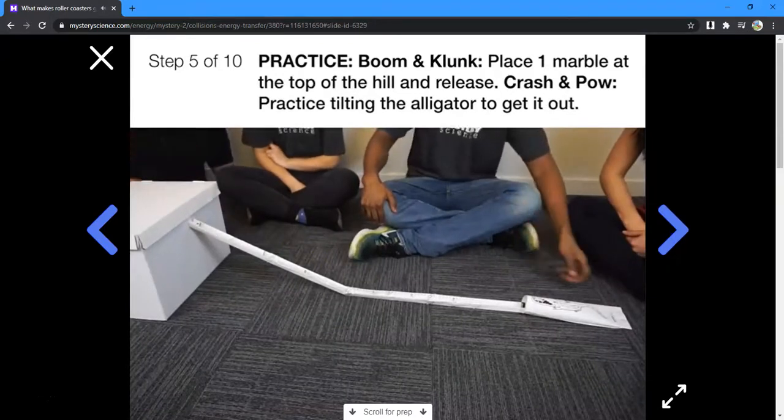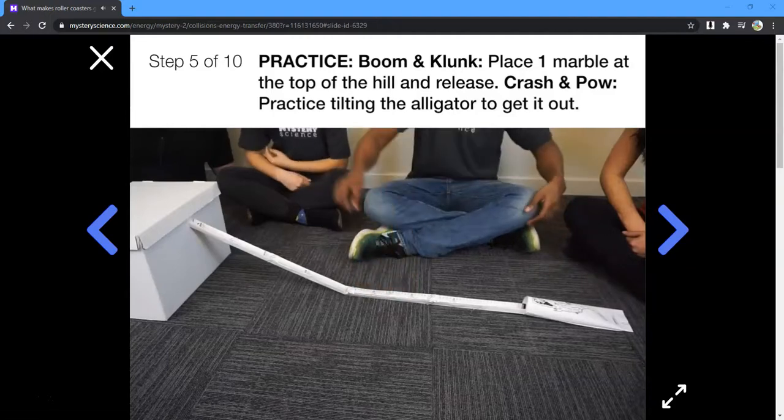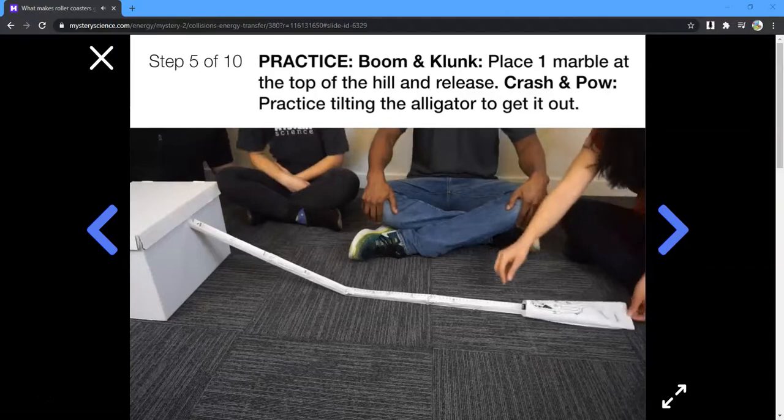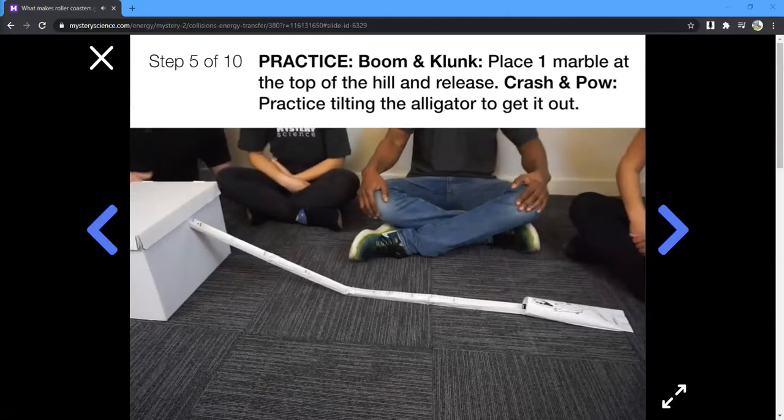Practice. Boom and Klunk, you'll take turns placing one marble at the top of the hill and releasing it. Crash and Pow, help them out. You can each take turns tilting the alligator to get the marble out. Then go to the next step once you've practiced.